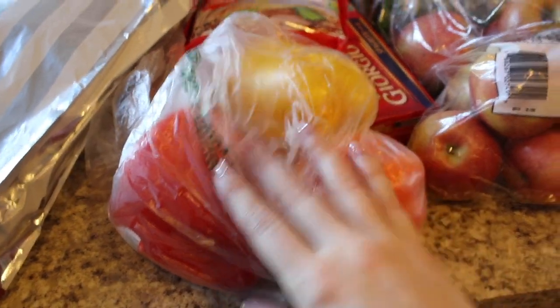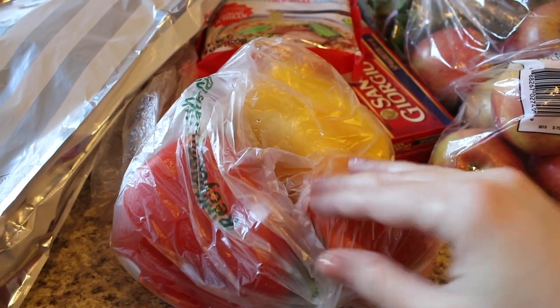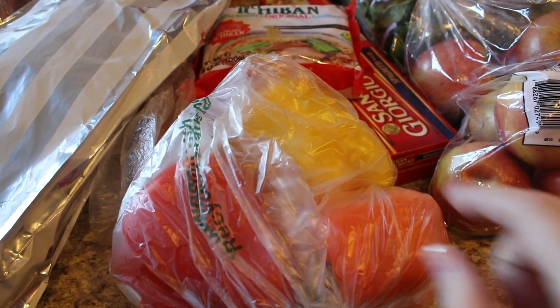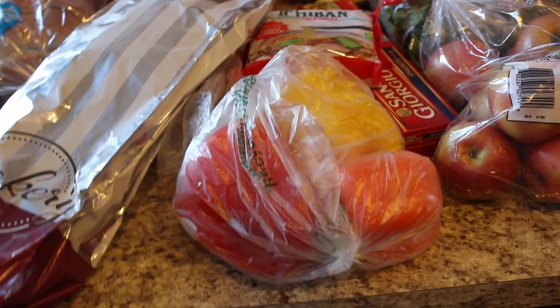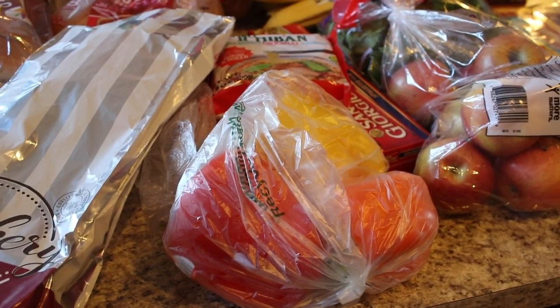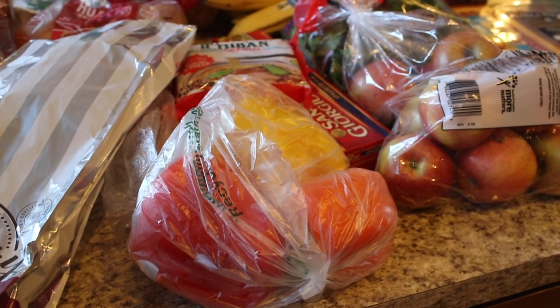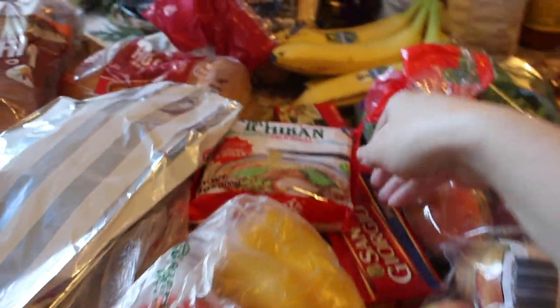And then I got 3 bell peppers. I wanted the pack of peppers, but they picked out individual ones because they didn't have the packs left. The substitution, I did Martin's grocery pickup, so everything is just what they got me. But it worked out really well. There were only a couple substitutions, so I was very happy with that.